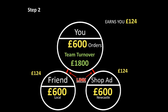Now for that, you get an extra £146 bonus. So this month, you've done no more than you did last month, about 600, but you've doubled your money. You've more than doubled your money. In fact, you'll earn this month around about £270 a month. And that's for just a few hours a week of you doing your little bit.